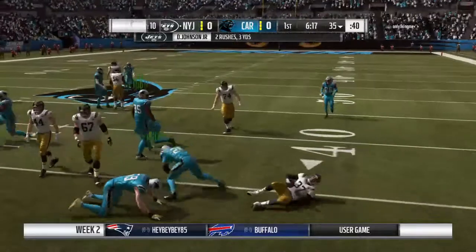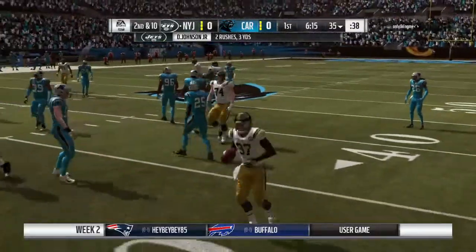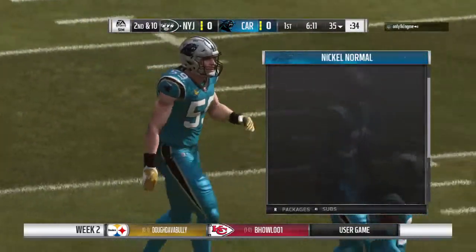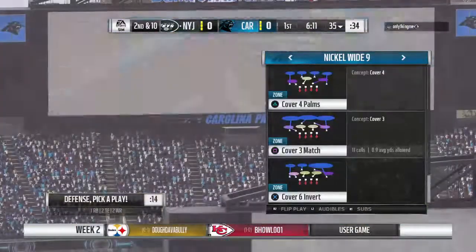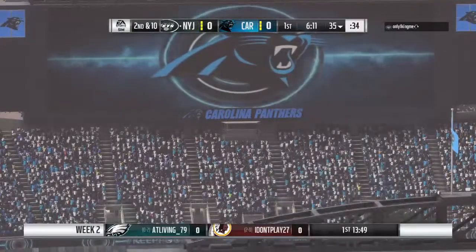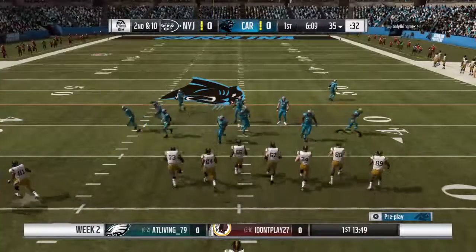A first down carry here for Johnson, trying to bounce it outside, but he's only able to get it back to the line of scrimmage. No gain on the play there. Second down. He has elite instincts from his linebacker spot. He's able to diagnose the run and flies in like a missile to stop that one behind the line of scrimmage.